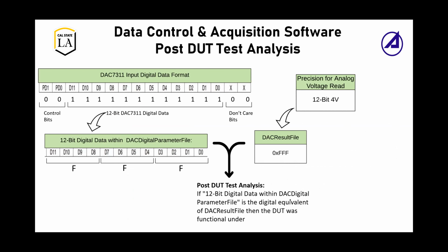So this is just a breakdown of the post-test analysis and what occurs during the 2 test routines. The 2 test routines mentioned in our previous slide read a 12-bit word from a DAC digital parameter file, which is the input file, and format it to a 16-bit DAC 7311 digital data input signal by implementing a simple shift logic operator to go from 12 bits to 16 bits.